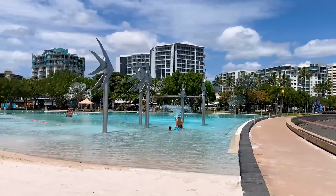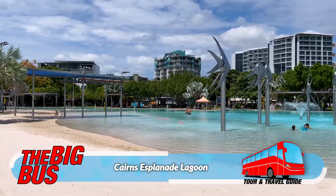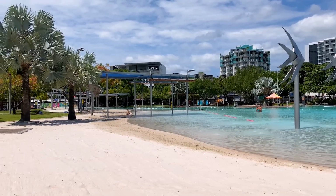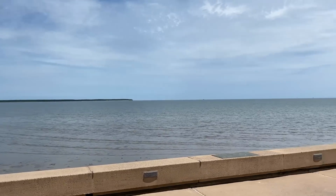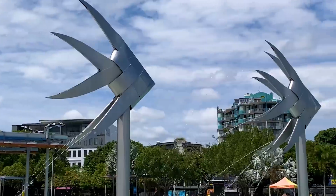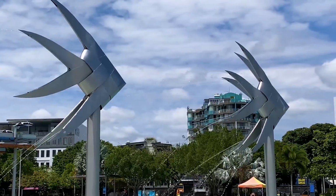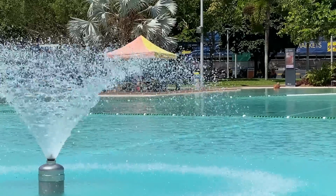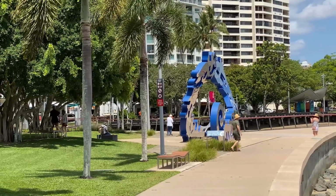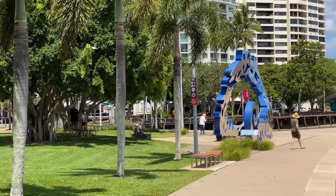It may be hot, but Cairns is seriously chilled out, and nowhere is that more obvious than at the Cairns Esplanade Lagoon, which overlooks the shimmering Coral Sea. The lagoon offers safe, year-round swimming and comes complete with its own palm-fringed beach and shaded parklands. It's open daily.